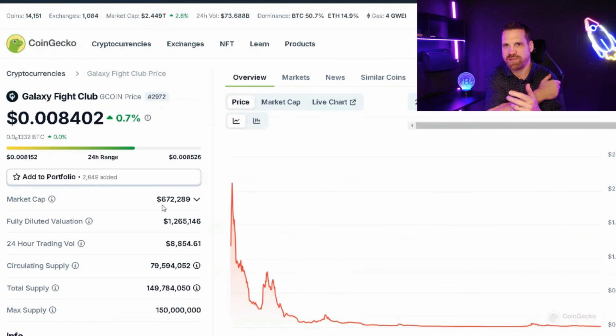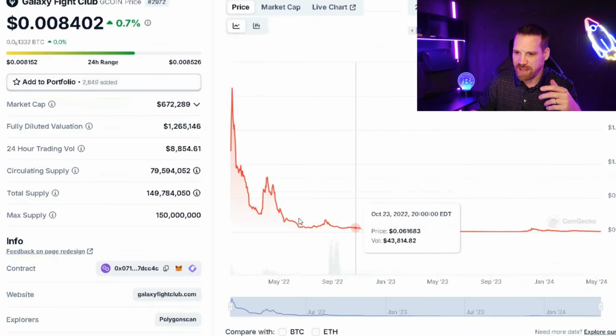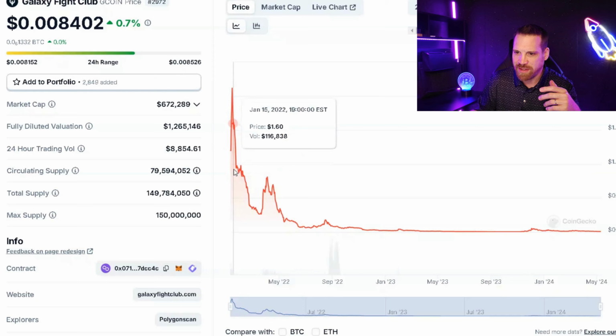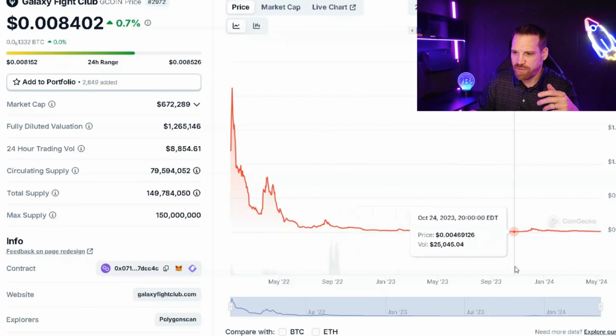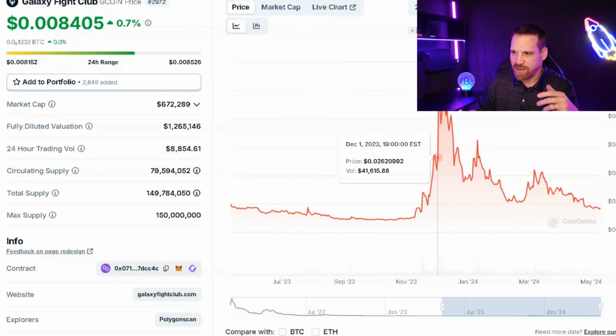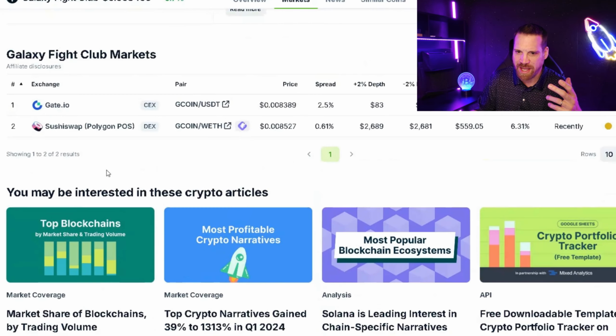The market cap is only at 672,000 right now, so it's extremely low market cap on this one, and it came out basically right at the tail end of the last bull run as well, so it hasn't really had a full bull run, and it's almost at its all-time low right now. If you look at the last year on it, it got up to over 5 cents in 2023, which is more than a 5x, like a 6x from its current price. So definitely some gains could be made in this one if we take off into a big bull run later this year. Might be one that you want to look at adding to your portfolio.